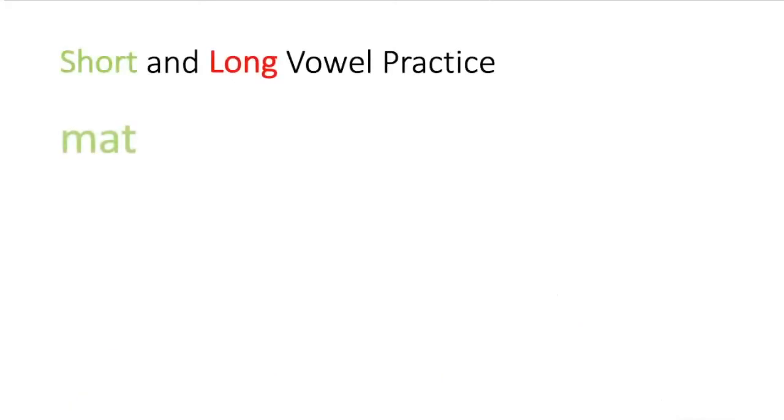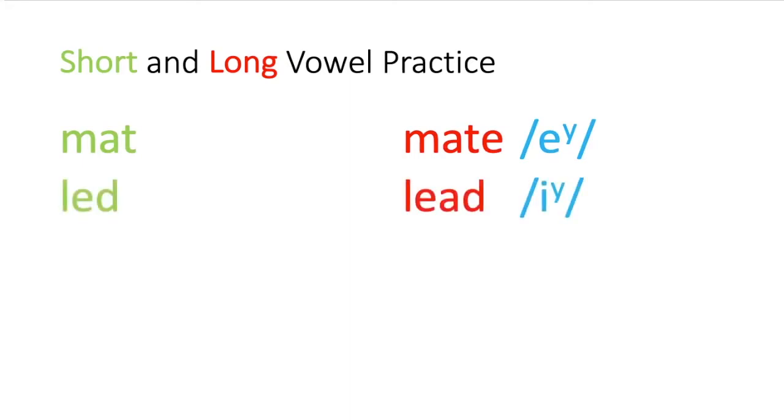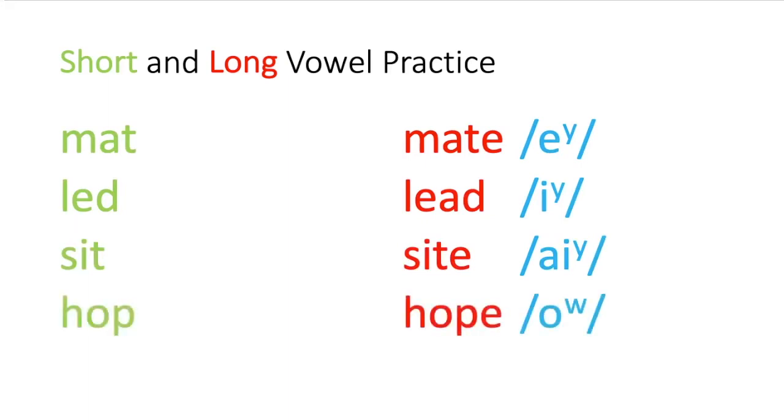Now, if we think about these short and long vowels, it's always good to compare them together as pairs. So you've got mat and mate, led and lead, sit, sight, hop, hope, young, and you. So you can see there's a lengthening in the vowel sound on the words written in red. But remember, this is only when you pronounce the words separately. The actual vowel length does change when it's in a sentence, and it depends on what the speaker actually thinks is important. Okay, but we're just looking at the words themselves and the vowel quality.